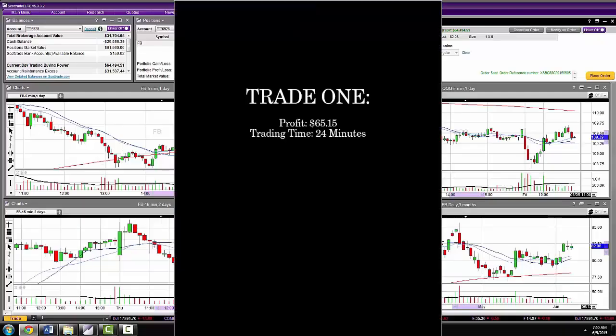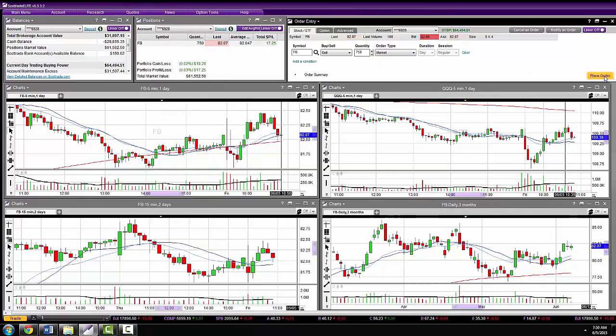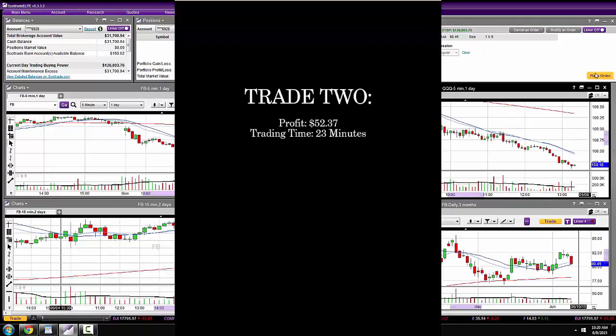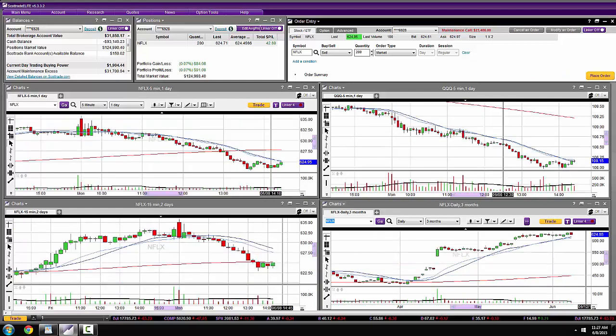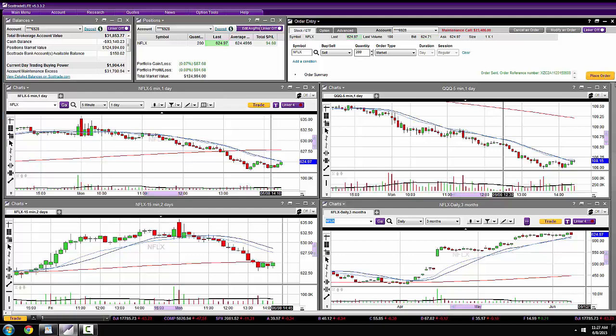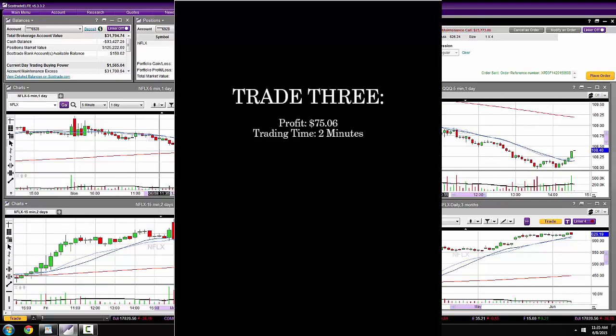Made 200 on day 4 and just a little bit of trading. Here you see $65 in 24 minutes, and that kind of gives you some idea about the choppiness of day 4 as well. We're really leading up to day 5 though, which is going to be the doozy, and worked out really well. So here another 20-minute trade for $50 profit, which is not that exciting. So days 3 and 4 again are not that great as far as the market goes. You see the choppiness there in the top right chart.